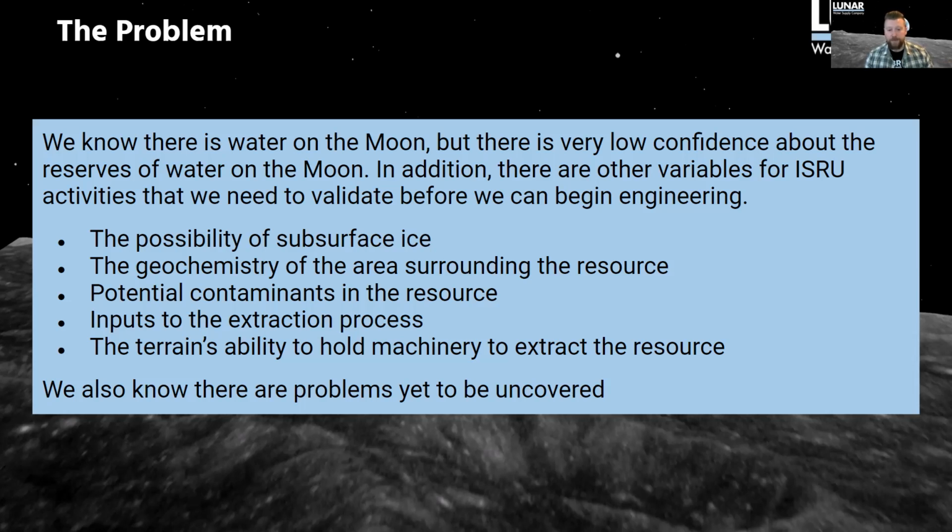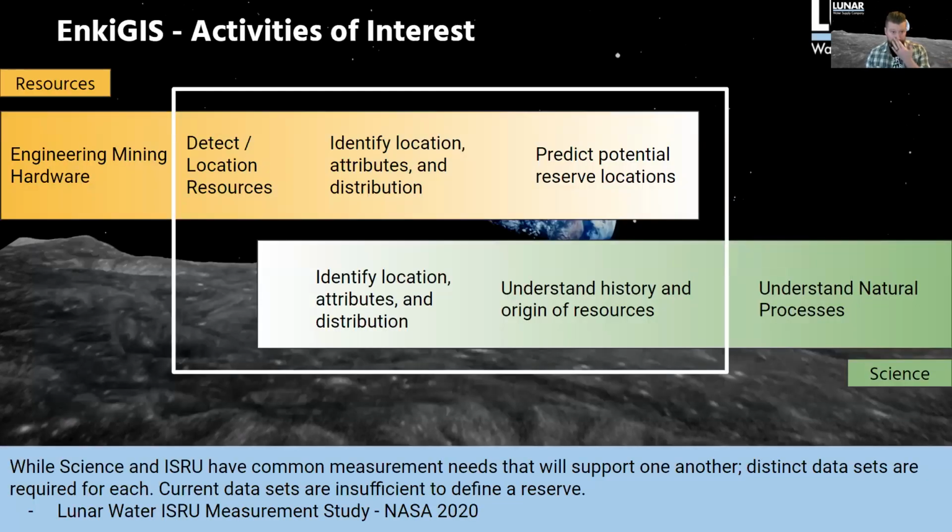If we can't land the equipment needed to extract that resource, that reserve isn't viable. And that's the level of information we need to get to. And we're hoping that EnkiGIS is able to get us there.